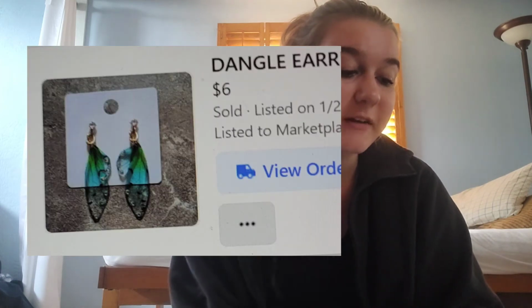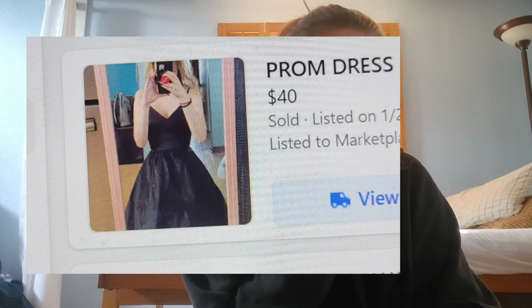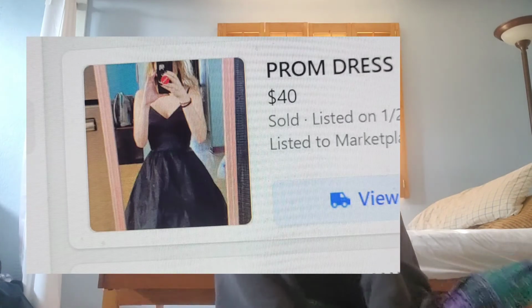These dangle butterfly fairy earrings sold for $6, again with the very unique style earrings. This prom dress sold for $40. As I said before, prom dresses sell, and this one sold shipping. I think all my prom dresses have the option available for pickup because I felt like they'd sell better that way, but this one sold shipping. And the fact that you try them on is always really good.